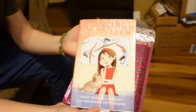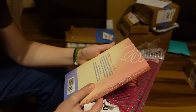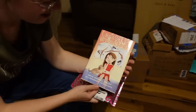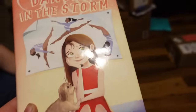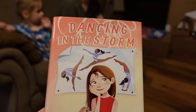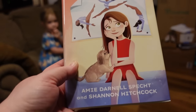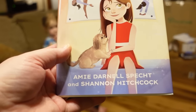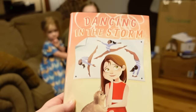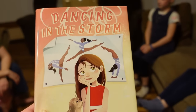I had a lady message me about this book. Yeah, this is something that they had written and would like us to review. So let me show. You know, we haven't read the book here, but I told her we love books and we would be happy to look it over. So yeah, Dancing in the Storm by Amy Darnell Specht and Shannon Hitchcock. So check this one out too. We're going to look forward to reading it. We got lots of good readers in the house.